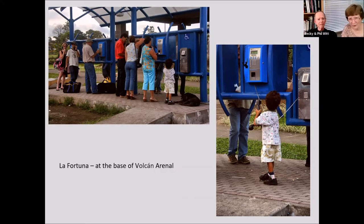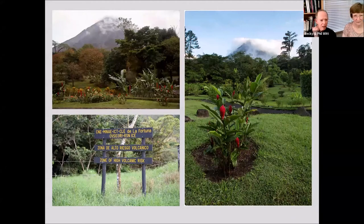And this little boy, I thought he was funny. He was trying to make the two phones talk to each other. Not that anyone was on the phones. But everyone from the town came to use these phones. We went back recently, about a couple of years ago, probably 2019 or so. The bank of phones are gone. Everybody has cell phones. And then we leave La Fortuna and we head up to Arenal Observatory Lodge.